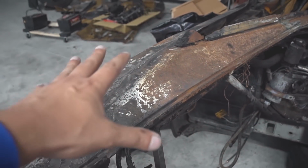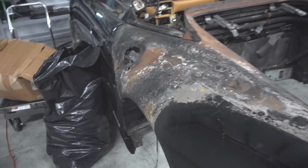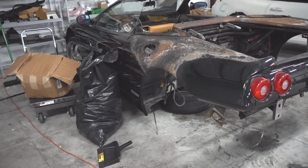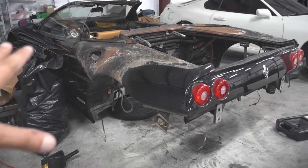I am on the hunt for a hardtop car, and I did find a hardtop car. A lot of you sent me a listing for a hardtop car that was on an insurance auction, but that got taken out at the last minute and I wasn't able to bid on it. So as of now, I don't have a roof solution.